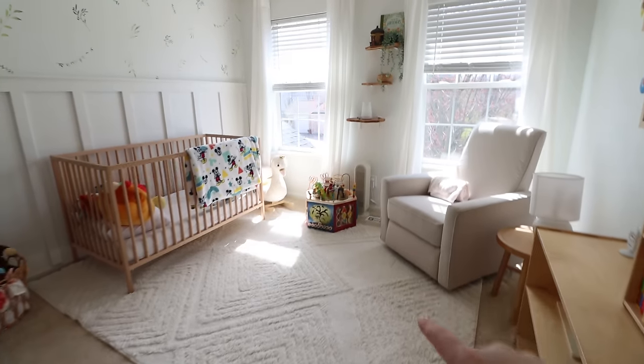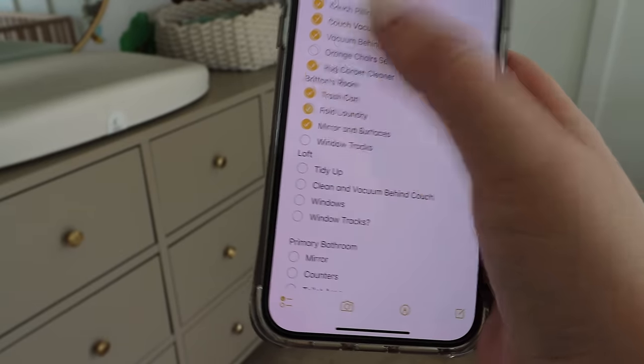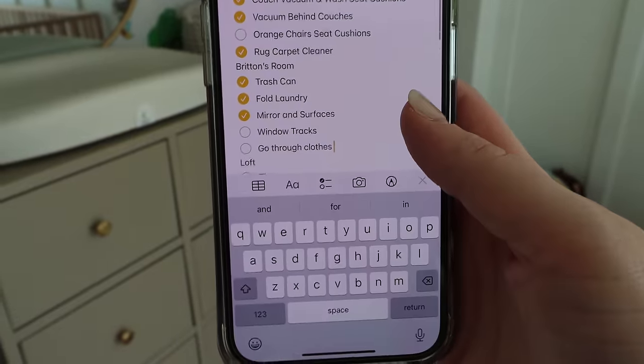All right, that was a quick 10-minute maybe tidy of Miss Britt's room. I will have to leave the deeper things for a different day. Check our list. We did trash can, laundry, mirror, surfaces. We're gonna save the window tracks. We're gonna add going through her clothes.